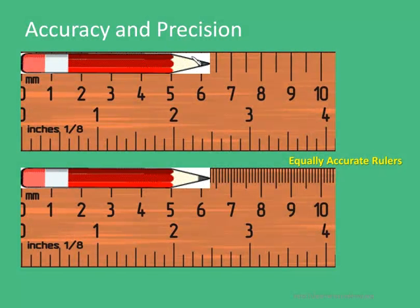Let's try and develop a slightly more formal definition of precision. Here we have two rulers, and let's assume that they are both equally accurate. If multiple measurements of the length of this pencil were made using this ruler, you would not expect all the recorded values to be equal, but you would expect that at most the values recorded would vary from, say, 6.0 to 6.5 centimeters. So you would expect all recorded values to lie in this range, and so the range of expected values would be half a centimeter.